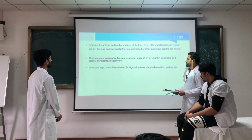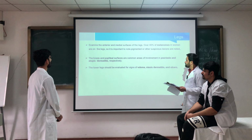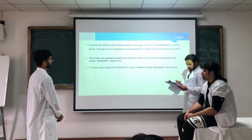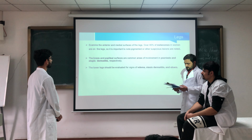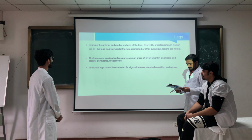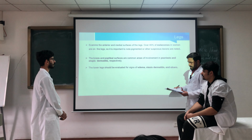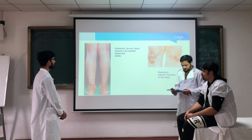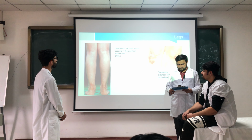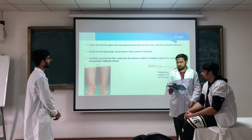Legs. Examine the anterior and medial surface of the legs. Over 40% of the melanomas in women are on the legs, so it is important that pigmented or other suspicious lesions are noted. The knees and the popliteal surface are common areas for involvement of psoriasis and atopic dermatitis respectively. The lower legs should be evaluated for signs of edema, stasis dermatitis and ulcers. Distribution in picture 1: flexural atopic eczema in the popliteal fossa and the ankle, and psoriasis on the extensor surface of the skin.